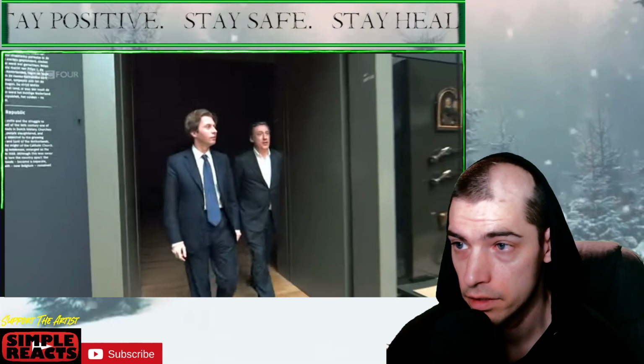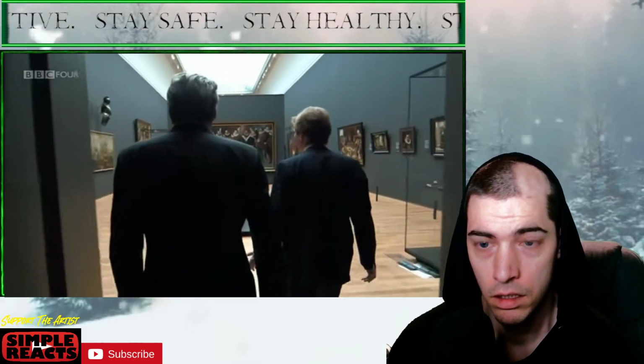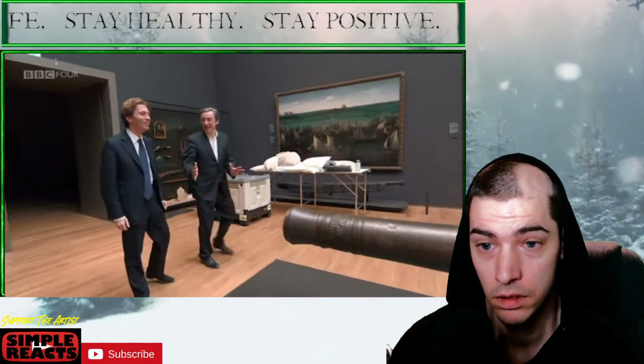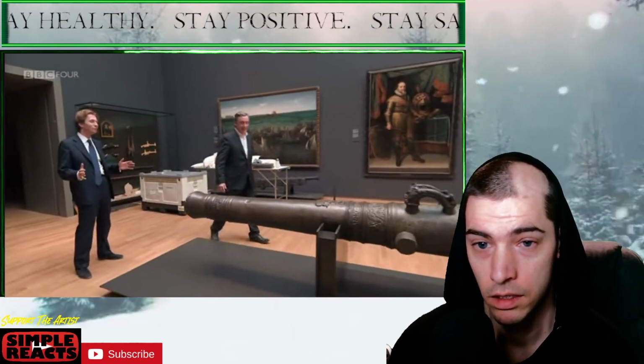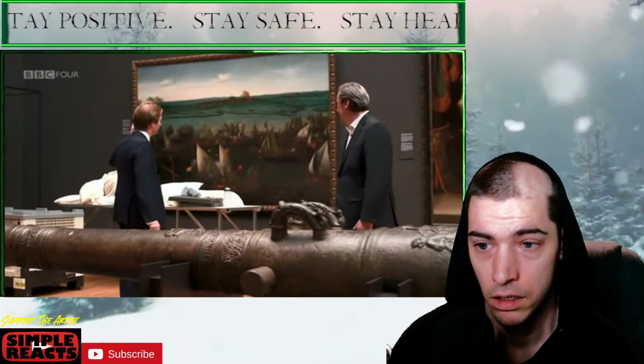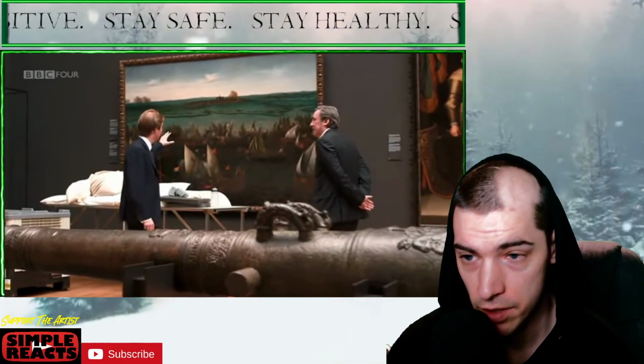I can't wait to go to this place. Now, here you're blown away by this gigantic... Blown away, yeah. It's rather a sort of forbidding gallery. This is really the time of the Dutch fighting the Spanish. You can only imagine how much that whole cannon weighs.